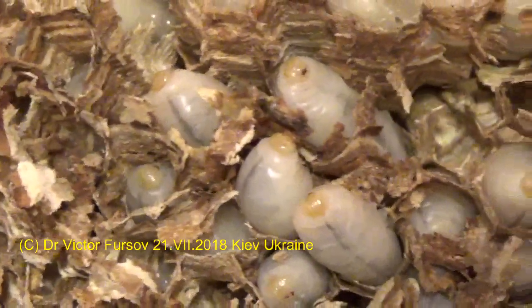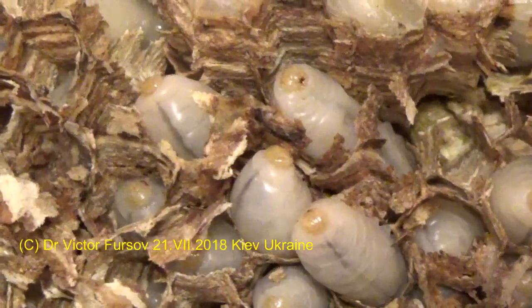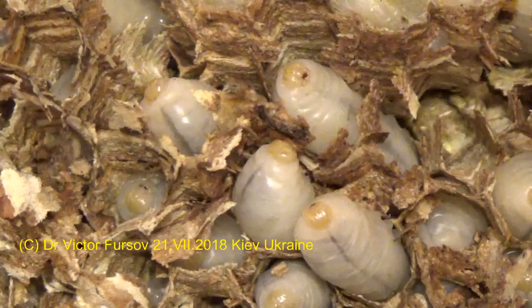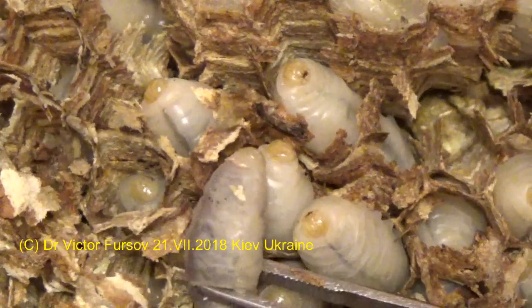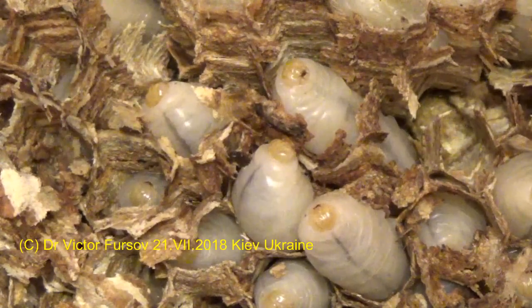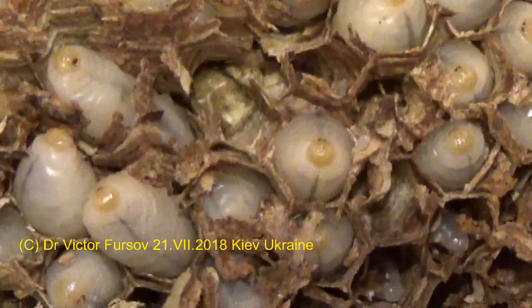So it will be just a huge number of dead bodies. That's not very good. For example, this larva like this may be already dead because it fell down, or maybe it got a dose of insecticide. Who knows? I will try to show you some others.